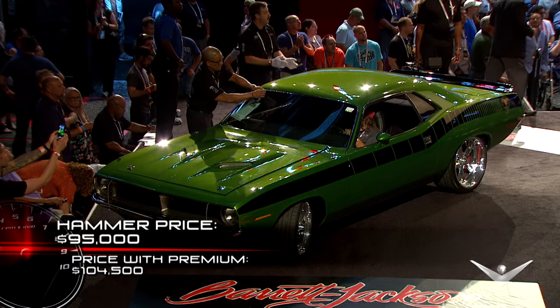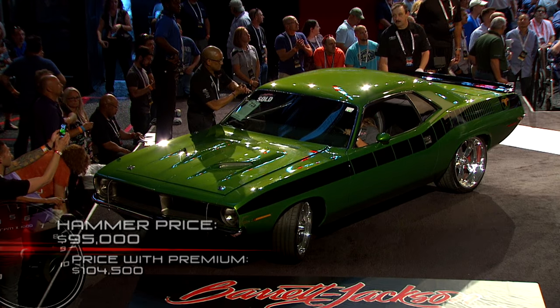$95,000. Blake. It sells just below $100,000. Very respectable for an older restoration like that. I mean, this car was built about 10 years ago, and I'm sure that my client will be happy.